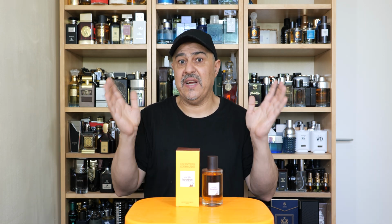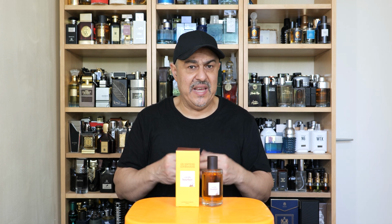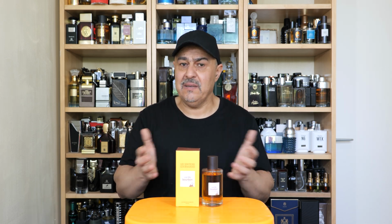So if you like this kind of fragrance, you'll love the smell of this. In terms of age, this is ageless. I would say from 18 to 180, anybody can wear it. In terms of gender, it's bang in the middle, unisex.